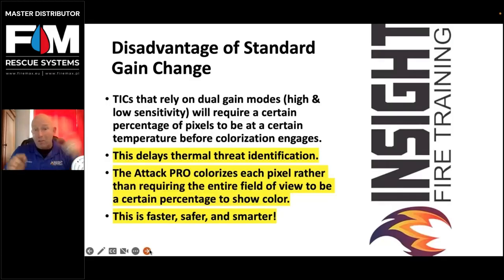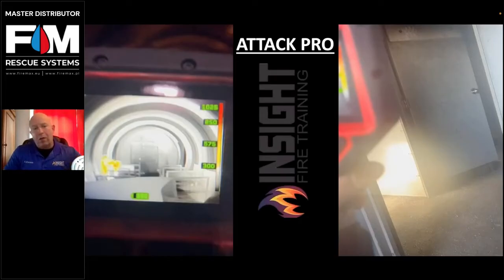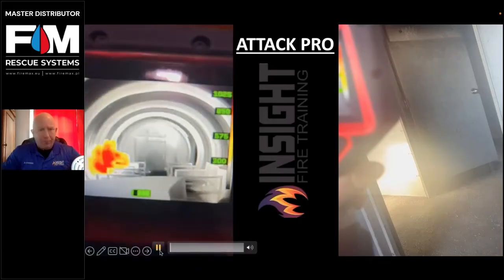And what you end up missing is the corners, and guess what's hiding in the corner? The triangle. And firefighters don't know what it means. So if I can make it simpler and smarter and faster and safer for firefighters, that's what I want. Here's two examples of this device doing just that. One is in our ARF and one is in Carrollton, Texas. Notice how when it has the color engaged, there's very little lag, if any, and how it's smooth, and you see grayscale and color all at once.